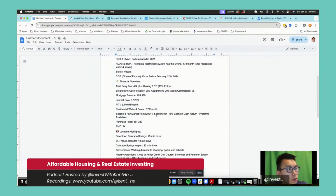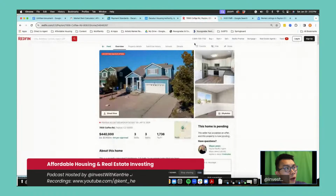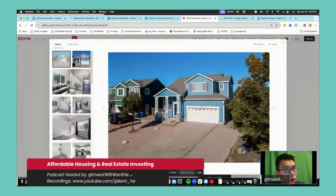Okay. So Section 8 FMR, according to this, is $3,580 per month, which results in a 16% cash on cash return. All right, that means my criteria was 16%, but let's see. Okay, first thing we want to do is look up the property. So I just start loading up some pages.